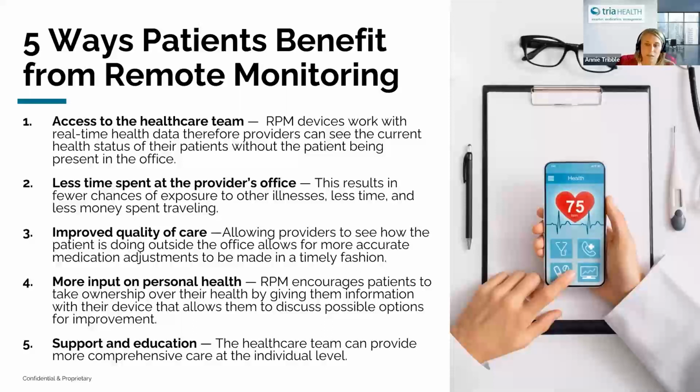Patients also spend less time at the doctor's office, which saves both time and money and reduces the likelihood of being exposed to other illnesses. Their time with their provider in the office becomes more qualitative and productive. Providers can spend time making more accurate medication adjustments and providing more education on that medical condition.